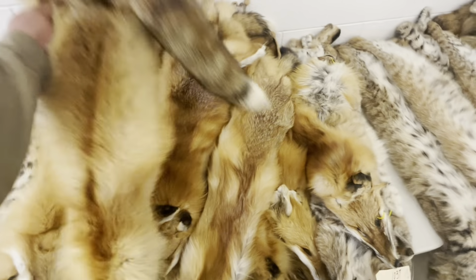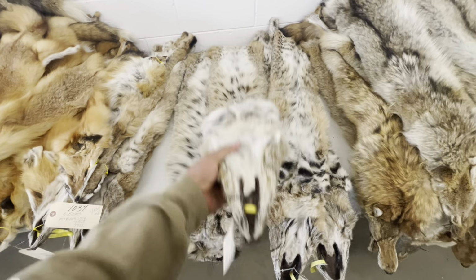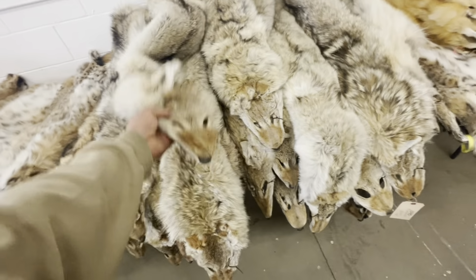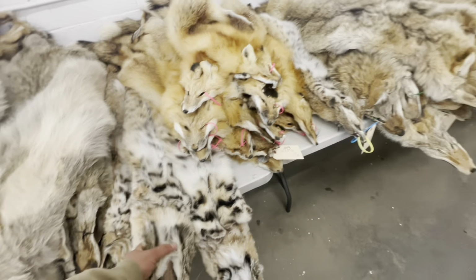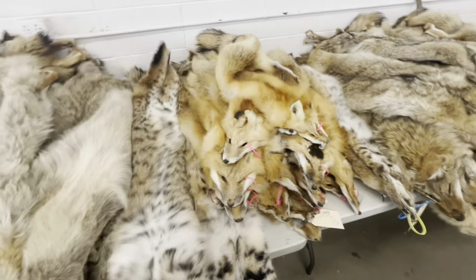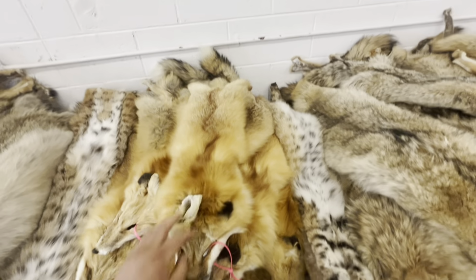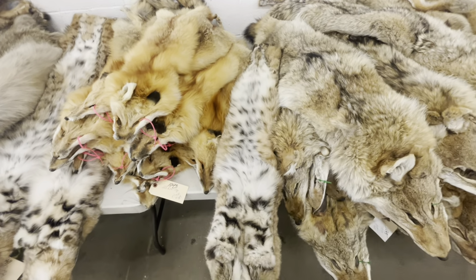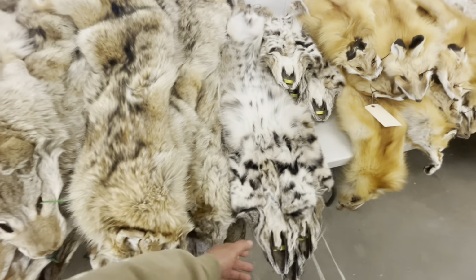More foxes. Montana. These ones are out of Montana. Those are good looking cats. It's a good looking coyote, nice and thick too. More cats. Nevada. Big cats, jeez. Montana. That's a good looking cat. Pretty cat. Oh, that one's good too.